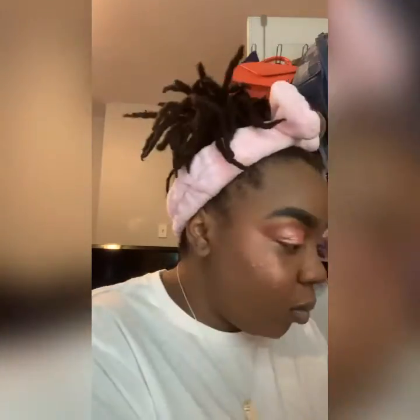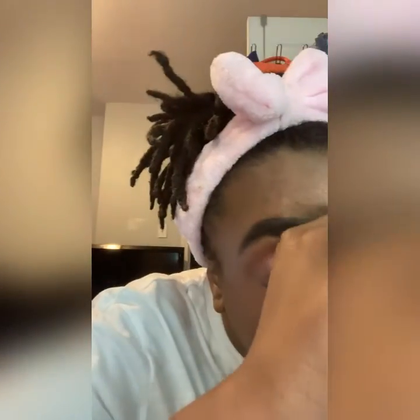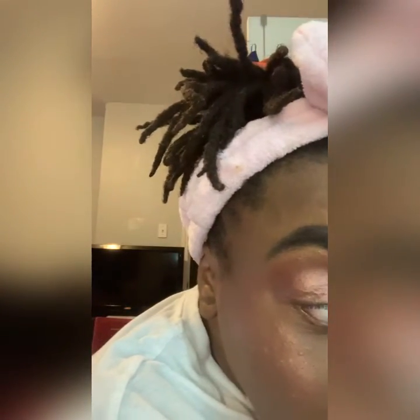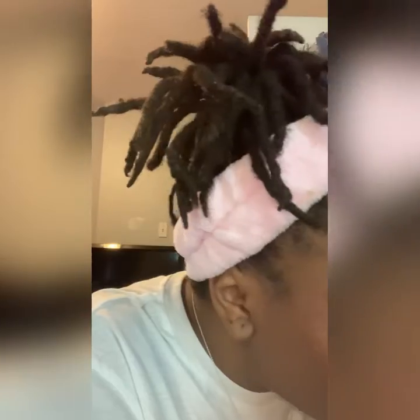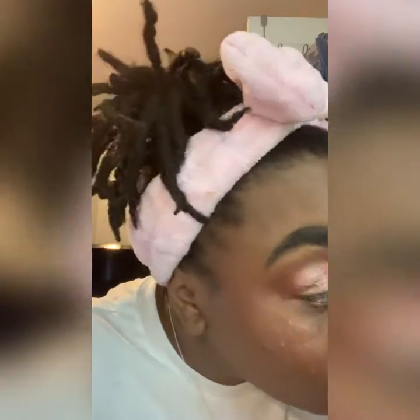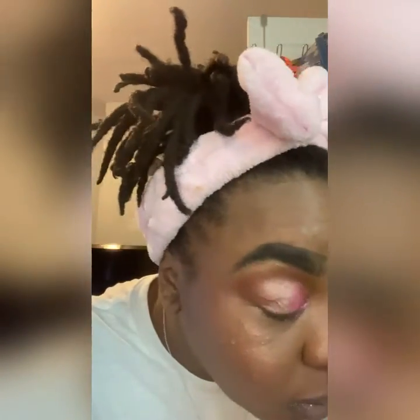So, as you can see, I'm doing one eye first. That is always the better eye for me. My left eye always turns out better than my right eye. Is it just me? And my face is pretty symmetrical, pretty even on both sides. I ain't got no lazy eye, nothing like that going on. I ain't got no droop lip. I ain't got no twitch or nothing. But for some reason, it always turns out better on that side.